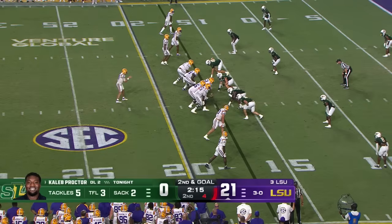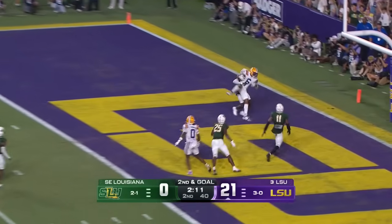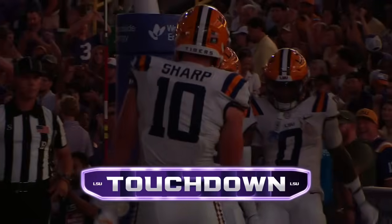Championship at the 1A level. 2nd and goal from deep. Nussmeier, end zone shot. Contested catch. Buren Brown. And an LSU touchdown from 17 yards out.